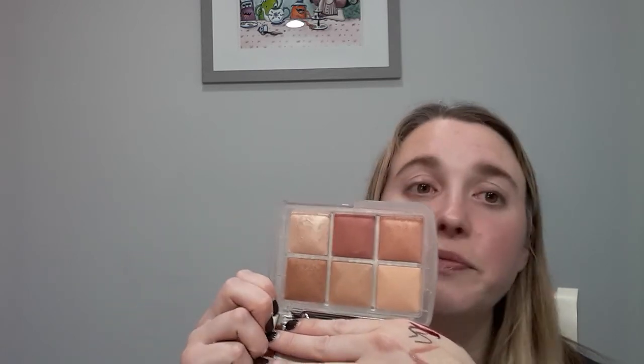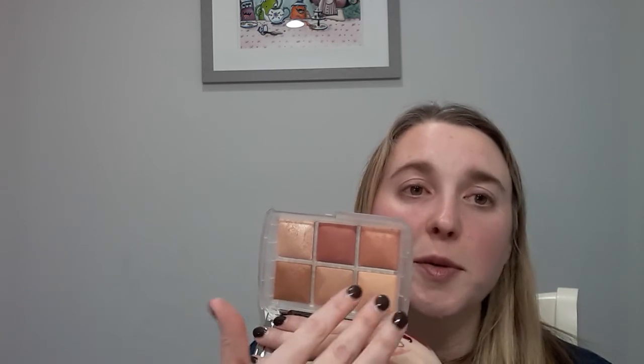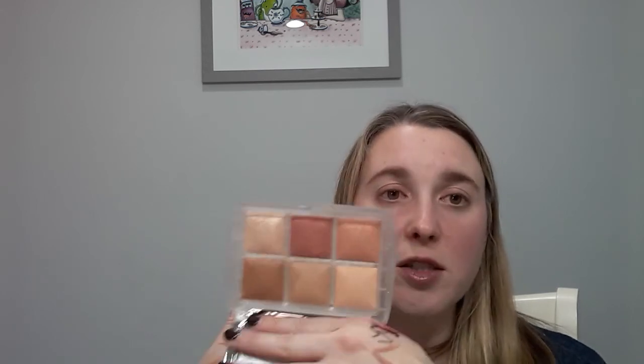But I really like the highlighter in here. I really like the blushes. Finishing powders are fine. They don't seem special to me. And the bronzer is too dark for me. So for me, with my skin tone, this is further down on the list. But if you have a darker skin tone, I can definitely see this going much higher up on the list.